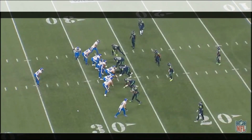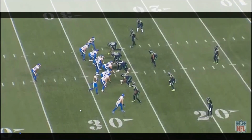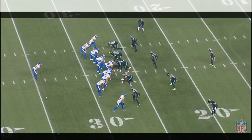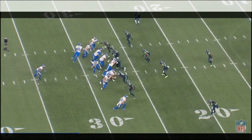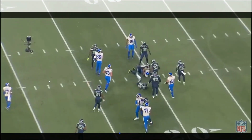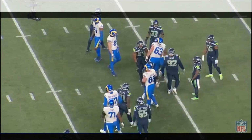This is the very next play. And they're in 11 personnel. And as you can see, Malcolm Brown is still in there. And this is a very important drive, trying to end it. Nice cut. Malcolm Brown gained 6 yards on this play. And we're going to slow it down.